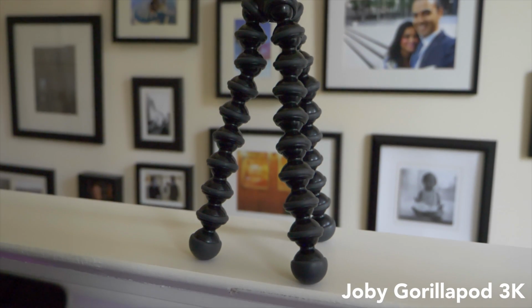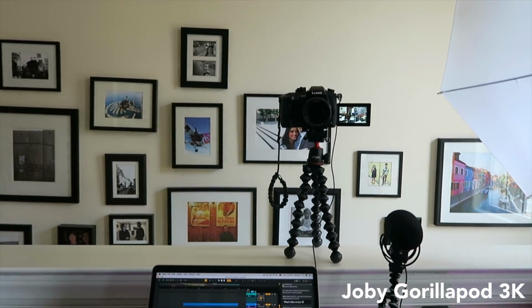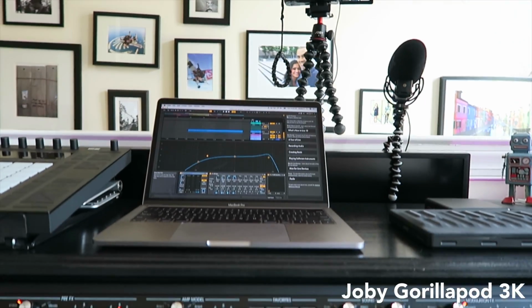So what about tripods? I use almost all the time the Joby Gorillapod 3K. It's on the camera right now. There it is. And I also use this when I'm traveling. It's just super easy to carry around and set up anywhere.